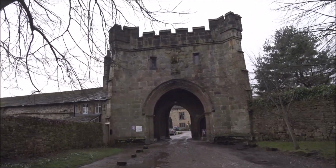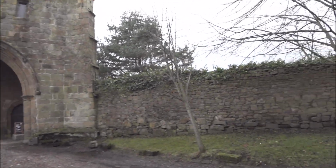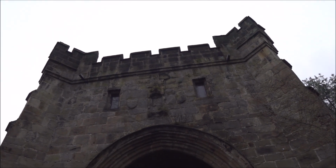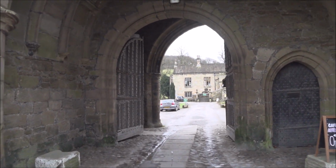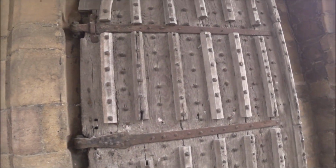So I've arrived here at Whalley Abbey. As you can see on the sides, they've still got some of the old walls that would have gone round originally. This possibly would have been another gatehouse, as you can see in the middle though there, it's been removed. Some kind of effigy, what would have been there. Got the big old doors, I don't know how original they are, they look like it.